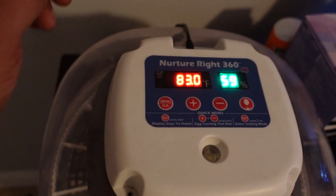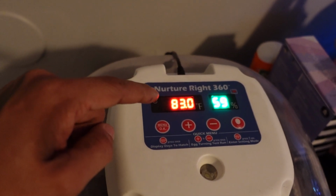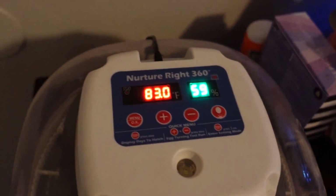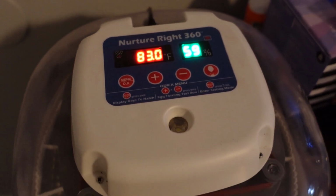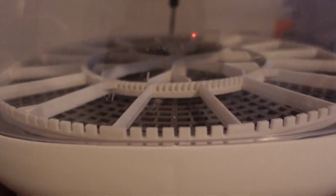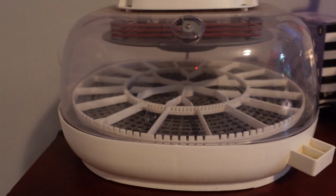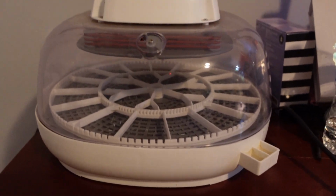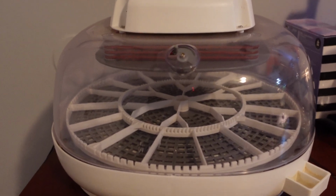But we're set at 83 degrees. This is what I hatch all of my captive bred fire skinks at. 83 degrees has worked for me. It's worked for me for years. So we're gonna go get the eggs in the container. It kind of sucks because I don't have as much space as I used to, but we'll replace that incubator. I do want to get another one of those because they're just nice. I like the way they work other than the malfunction issue.